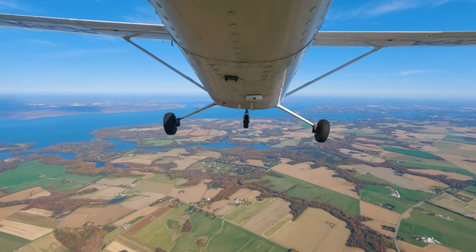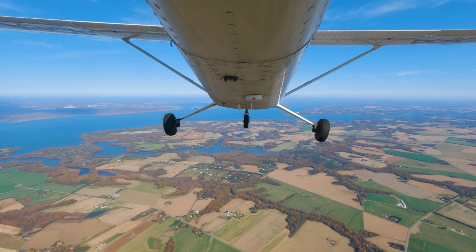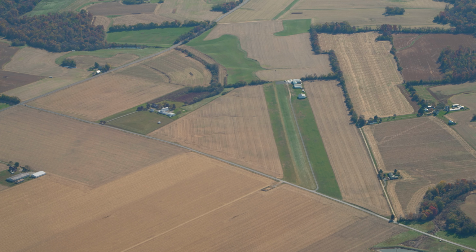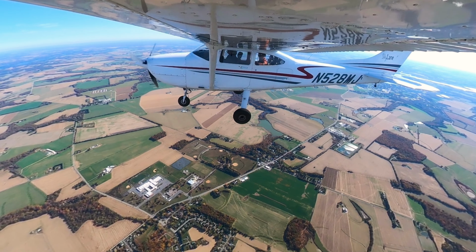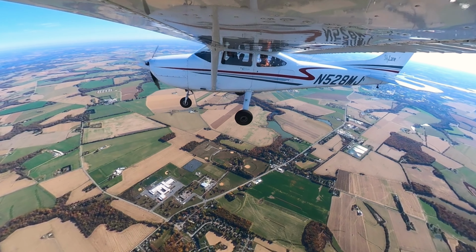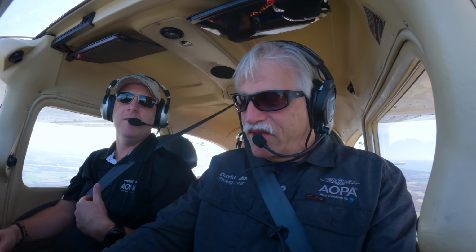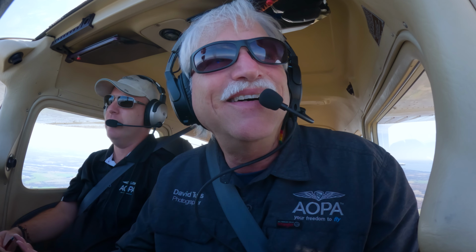But the other thing that I noticed as far as emergency fields, they're pretty much everywhere. Oh yeah, definitely here, especially on the eastern side where you're staying out of the SFRA. The eastern shore is very rural. There's all kinds of farmland that you could use for emergency sites. So I think really the hardest part about this trip to me is picking where you're going to stop, because there are just dozens and dozens of options.